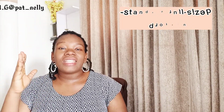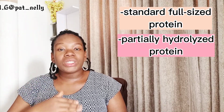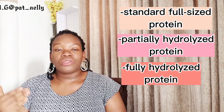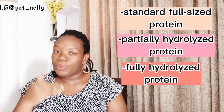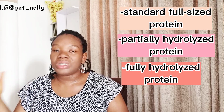Protein has to do with how tolerant your baby is going to be of that milk, how easily that milk is going to be digested by your baby. But when it comes to protein content, we have the full-sized protein, partially hydrolyzed protein, that is protein that is broken down, and we also have fully hydrolyzed protein, that is protein that is totally broken down.